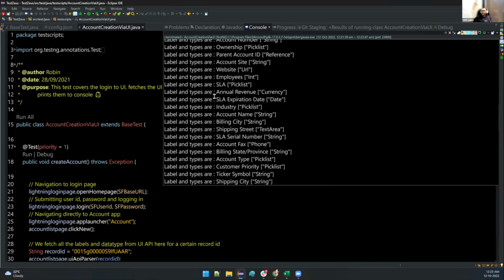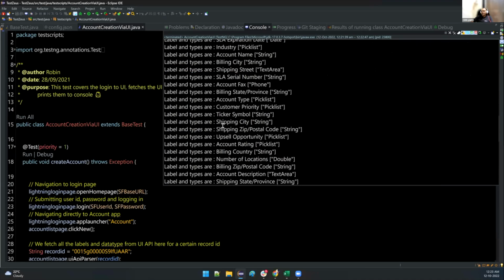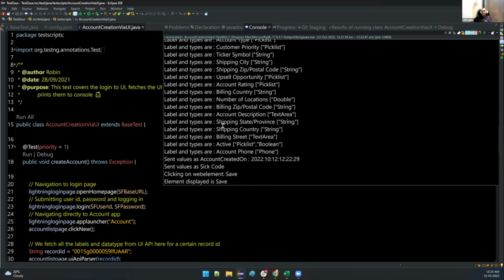So yeah. We get a very long JSON response from the UI API, but some pieces are being printed as part of the console logs over here. And as you can see, it gets a list of all the labels and their types. For example, SIG code is a string, and there are some pick list values and Booleans and phone numbers and so on and so forth.